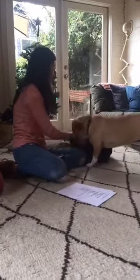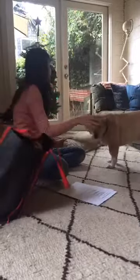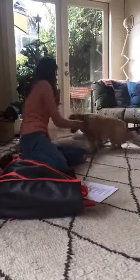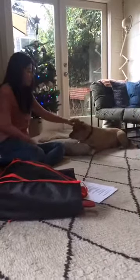She just got really riled up because of the mailman and all the food out. So let's get her relaxed. You always want to have your dog in a very calm, relaxed state. So you can always take them for a walk beforehand. Get their energy out. Get them really calm and relaxed.